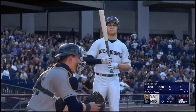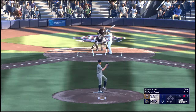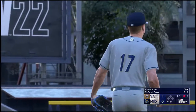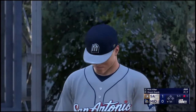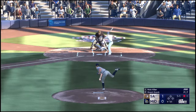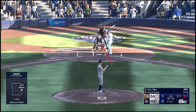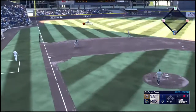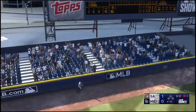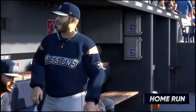Nick Allen in the box with one away as he takes ball one. Next offering is in for a strike. Ball to strike. Inside, ball two. Oh, now this one's high and deep. Way back there. On its way. Gone. An absolute blast to left. And it ties it up. It's tied at 1.